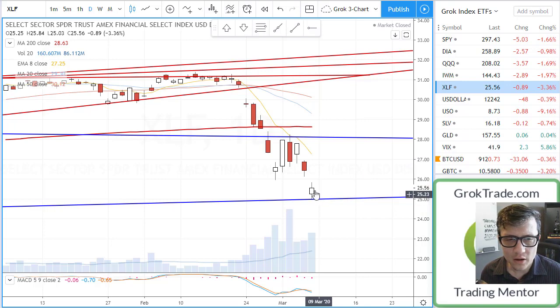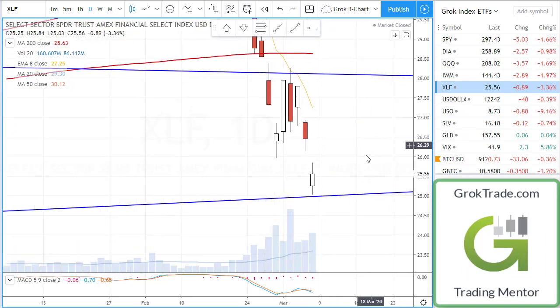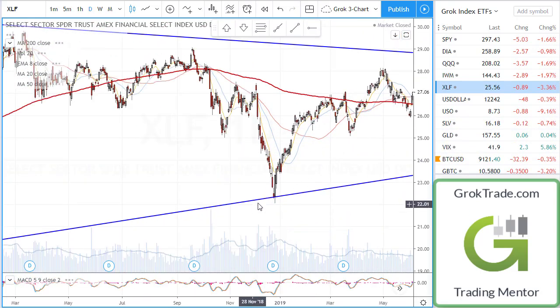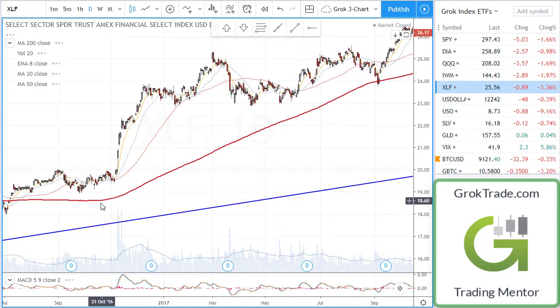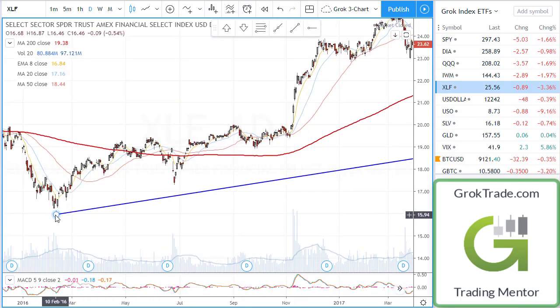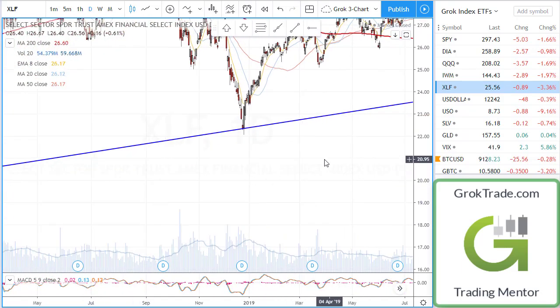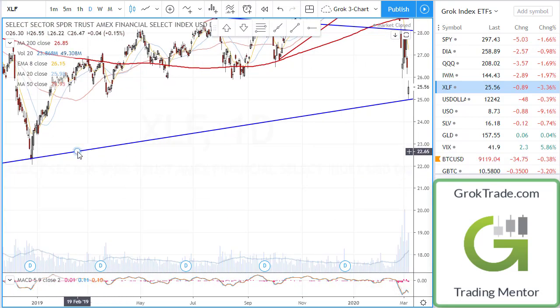Big drop on Friday. But look how this line that we've had in here forever, and let me give you the points of this line. This line goes all the way back to February 10th, 2016. This is a daily chart we're looking at here. And then it goes to December 24th, 2018. So those are our 2 points. And you can see the node. This was the last place I drew it because I always go past it a little bit.